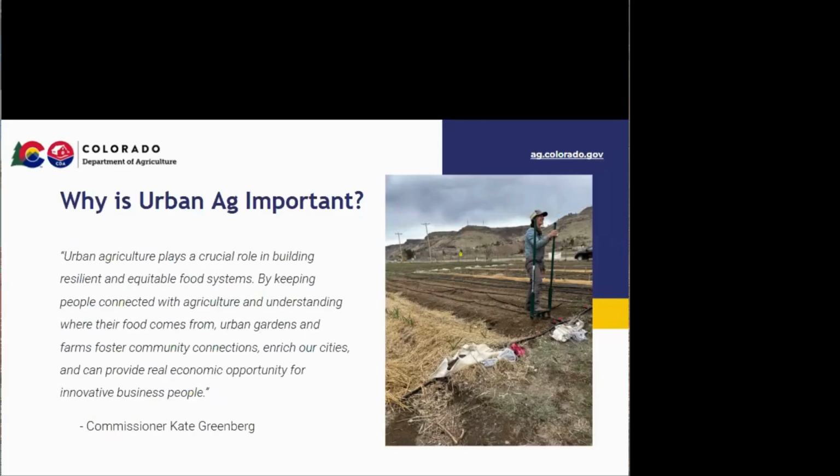And this is just a quote from Commissioner Kate on the importance of urban ag. She stated, urban agriculture plays a crucial role in building resilient and equitable food systems. By keeping people connected with agriculture and understanding where their food comes from, urban gardens and farms foster community connections, enrich our cities, and can provide real economic opportunity for innovative business people.